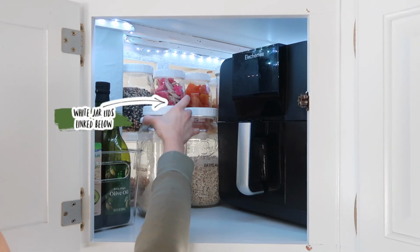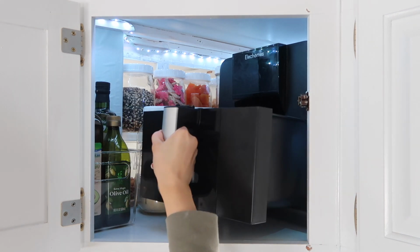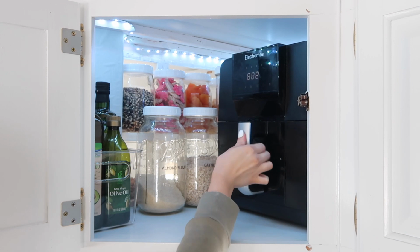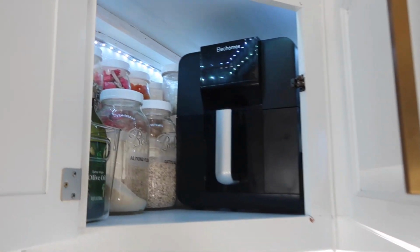So as I was saying, I had to kind of piece this all together because I wanted to still be able to use my air fryer up in this cabinet. It's plugged into the same outlet that the microwave is plugged into, and it works out perfectly.